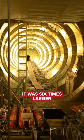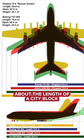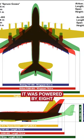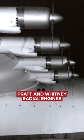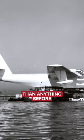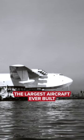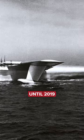It was 6 times larger than any aircraft of its time, boasting a wingspan of over 320 feet, about the length of a city block. It was powered by 8 Pratt & Whitney radial engines, weighed over 400,000 pounds, and could carry more cargo than anything before. The H-4 Hercules was essentially a flying boat, and it remained the largest aircraft ever built until 2019.